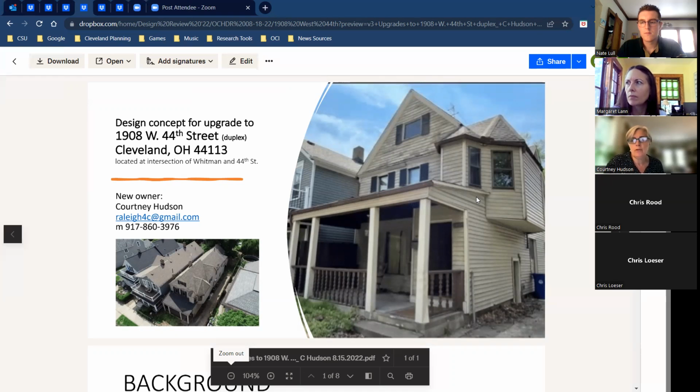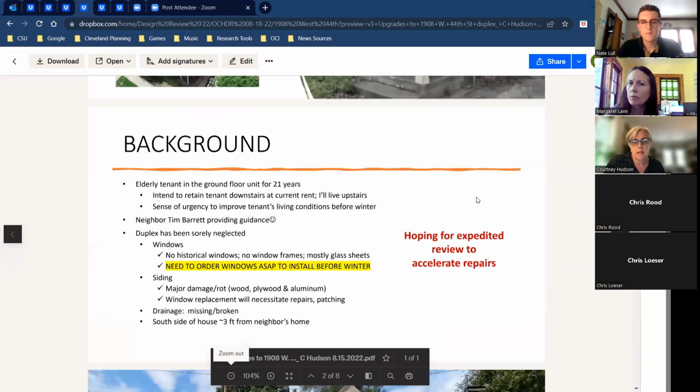So as I said, my goal is to get windows ordered, and you'll see more why in a second. Second issue coming up, similar to the townhome you just saw, as you can see, the house is jammed right up next to one of the neighbors, so there is no north-south airflow. So I also want to make sure windows open so one can get as much fresh air in as possible as we go through this process. Let's go ahead and go to the next slide, Nate.